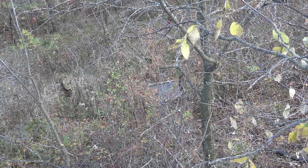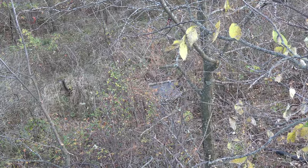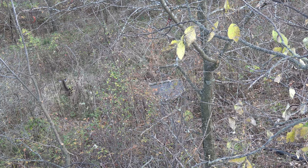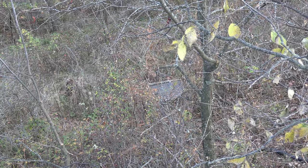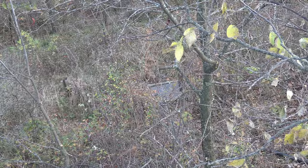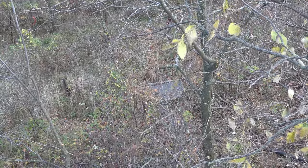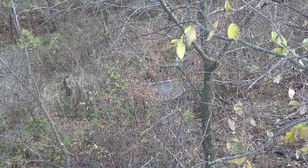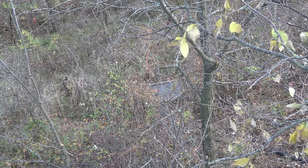Things are about to get a little bit interesting. Amazing how dark the deer on the left's neck is. Keep an eye out on the upper right-hand corner of your screen.